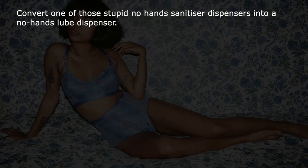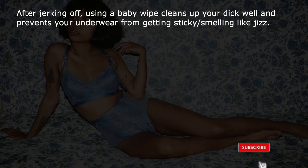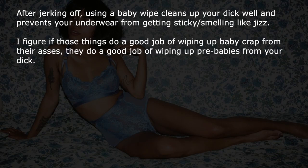Convert one of those stupid no-hands sanitizer dispensers into a no-hands lube dispenser. After jerking off, using a baby wipe cleans up your dick well and prevents your underwear from getting sticky smelling like jizz. I figure if those things do a good job of wiping up baby crap from their asses, they do a good job of wiping up pre-babies from your dick.